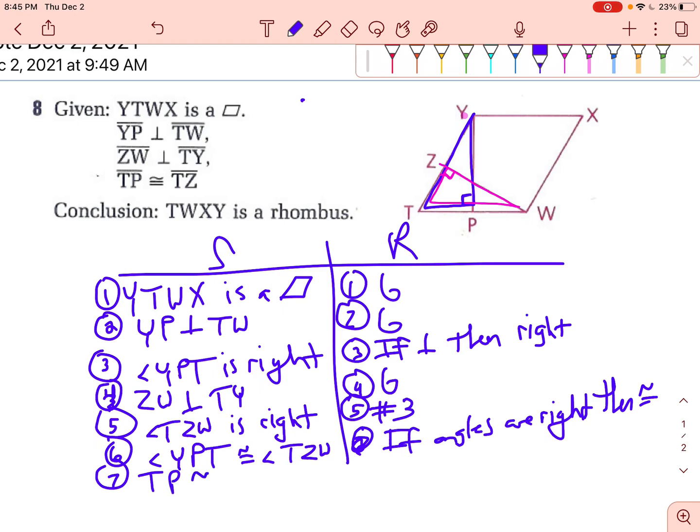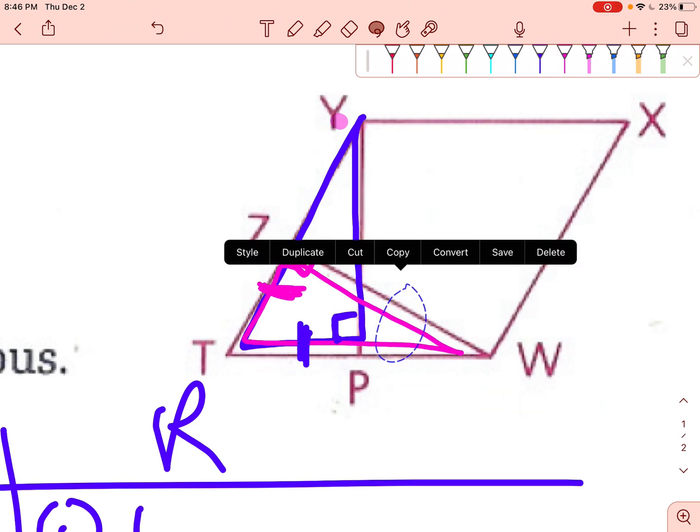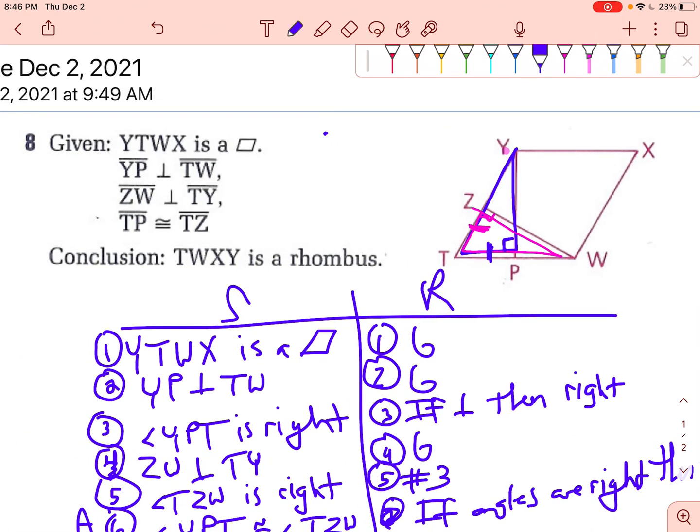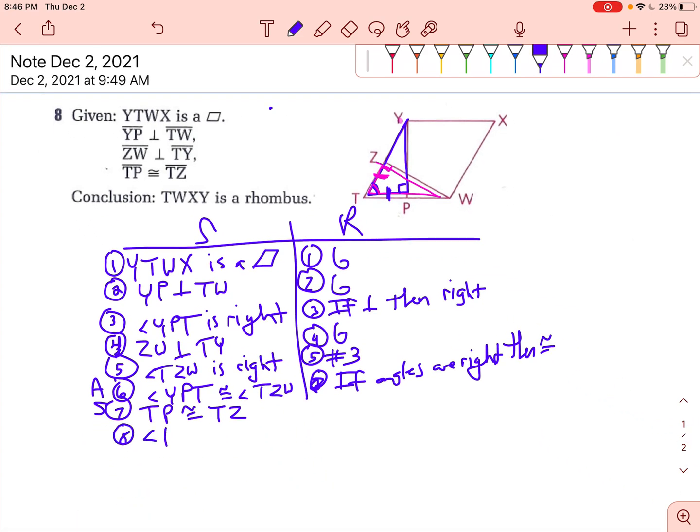I'm looking at my next given, and it says that TP is congruent to TZ, which helps me because that is a side. So TZ in pink is equal to TP here. And whenever I see triangles like this, remember we've talked about this, these triangles are called overlapping triangles. When you have overlapping triangles, you have a transitive angle or a transitive side. In this case, we have a transitive angle. So this purple angle right here in the corner, angle T, is equal to that pink angle in the corner, which is angle T. So angle T is congruent to angle T, and that is the reflexive.